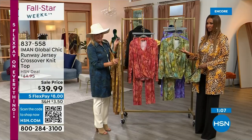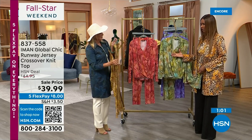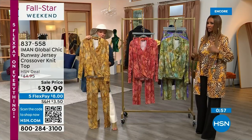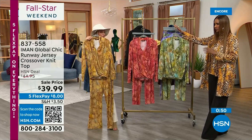It's a little bit of rock and roll in there, right? It's an animal print. In this case, a reptile, a snake. So it's really easy, and together it could mimic a jumpsuit, so it's great. And you can separate it and wear it with tons of other things in your closet.